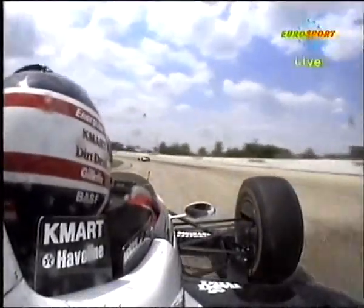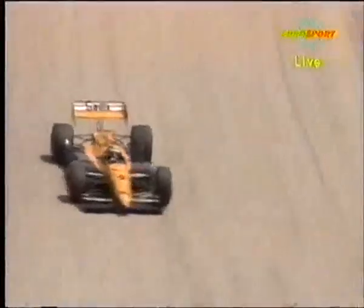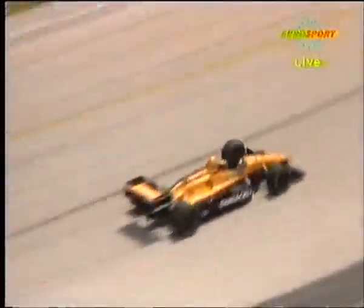Good view this from Nigel Mansell's car. We're just looking back again at the overtaking manoeuvre that Mansell made on Raoul Boesel. Boesel was a little bit tied up in traffic past Jimmy Vassar's car. But there, Mansell just sneaks through on the inside. It was a superb manoeuvre.